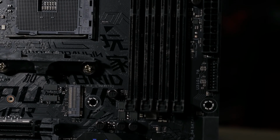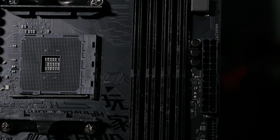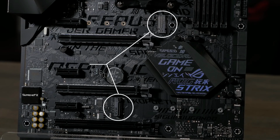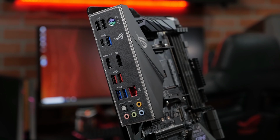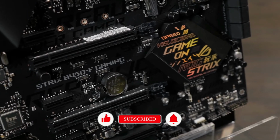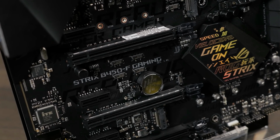It supports up to 64 gigabytes of DDR4 memory at up to 3200 MHz when you're using a second generation Ryzen CPU. For storage, it features dual PCIe Gen 3 M.2 slots, as well as 6 gigabit per second SATA 3 ports. There are also a lot of DIY-friendly features, such as a pre-mounted rear I/O shield, QLED status indicators to easily help troubleshoot issues, and dual reinforced ASUS SafeSlot PCIe slots for those extra beefy graphics cards.